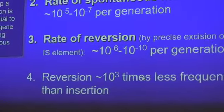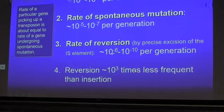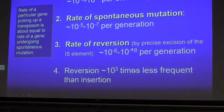Rate of reversion, notice how rare that is. 1 in a million to 1 in 10 billion.